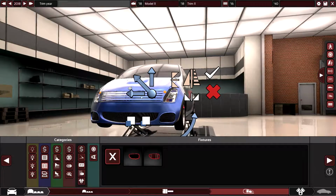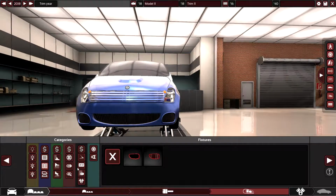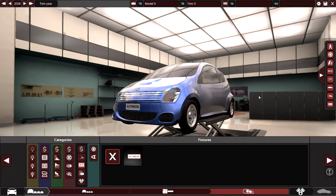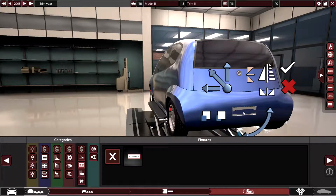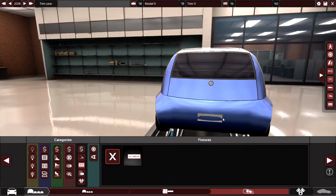Number plates. Automation. Indeed, the best design ever. Now, I don't think so. No one said ever the best design ever. Is this? Now, I don't know. I think I'm going to leave it at the front for now. I think I'll come back. I've spent long enough on this.